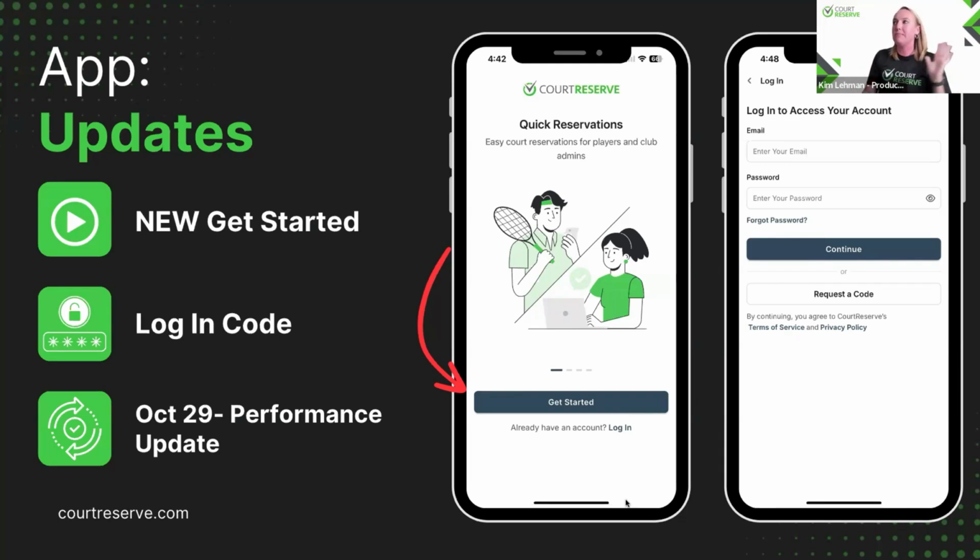With the new app update, we have a new flow for player onboarding. The idea is to make it a lot easier for players to get into CourtReserve, create an account, and find the organization that they want to join. It's also going to check whether the player already exists somewhere in the CourtReserve database, and then provide them a more logical flow of logging in and being directed to your organization, okay?